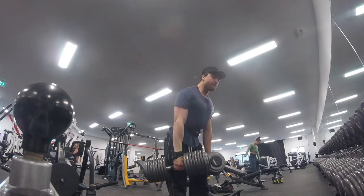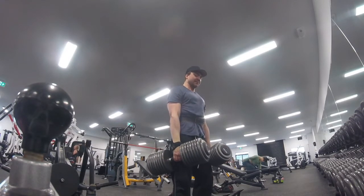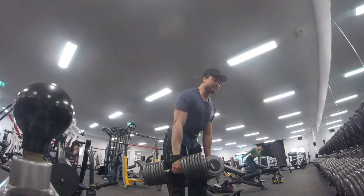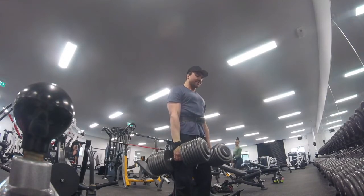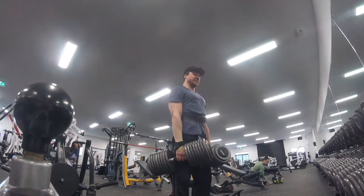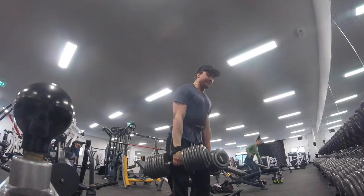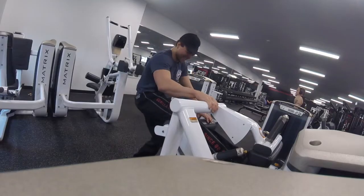I don't go past that because then I find that I use lower back way too much. So I go down to the point where I feel my hamstrings get the complete stretch, and then stop the rep there, and then come back up. And I found that to be very beneficial, and it keeps my lower back out of it, so I don't get a pumped, sore lower back. I feel it primarily in the hamstrings.